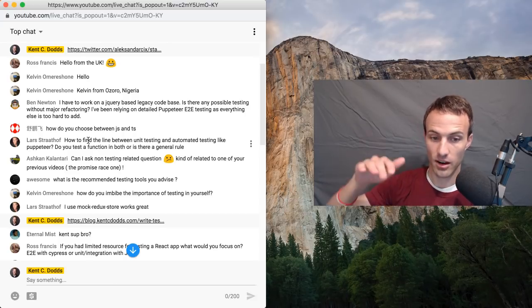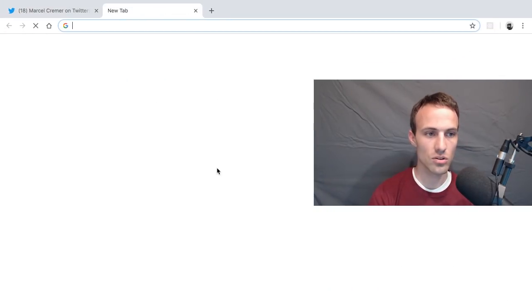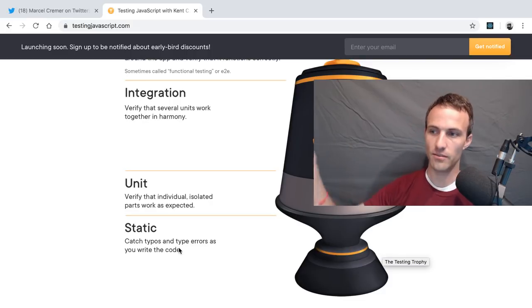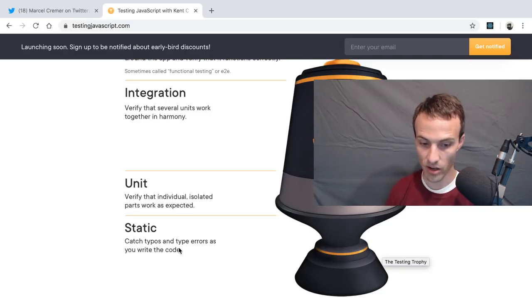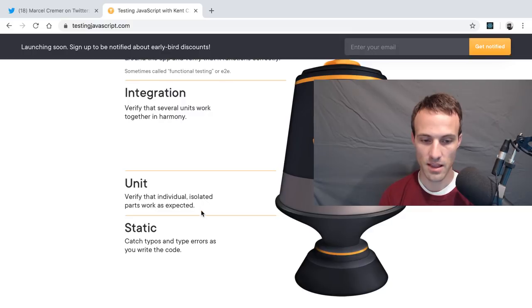Then you have the layer above that, which is integration tests, and if you look at the testing trophy on testingjavascript.com, here's a testing trophy. So yeah, we've got unit right there. I skipped over static, so we talked about that. We need static testing. That is ESLint and TypeScript or Flow and Prettier. I talked about how Prettier is a static testing tool the other day on these dev tips. So yeah, that's those separations.